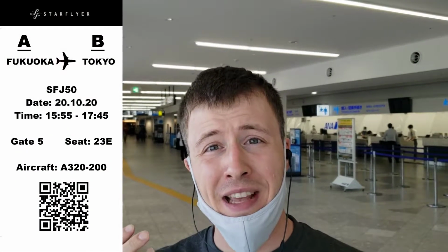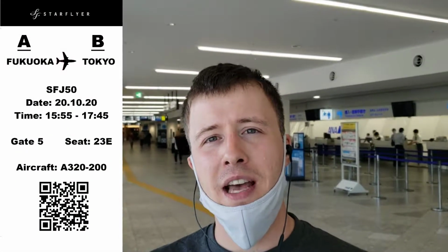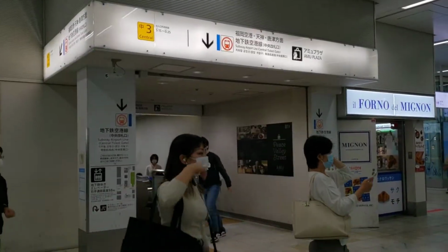Today I'm in Fukuoka and we're going to be heading back to Tokyo. Today we're going to check out STARFLYER. STARFLYER is the airline here in Japan that claims to be a hybrid airline. Their goal is to be more than a low-cost carrier, but offer prices more competitive than the mainline carriers. So I'm excited to try a new airline and see what they have to offer. So come along as we go from A to B.